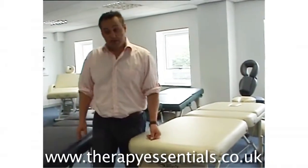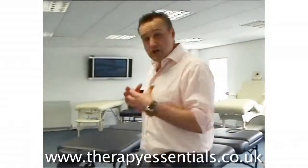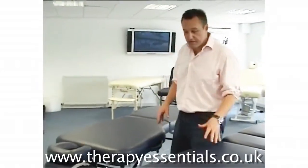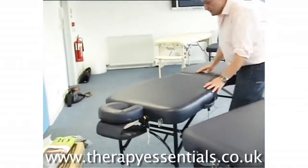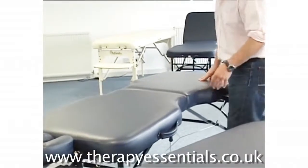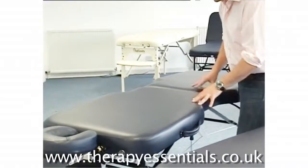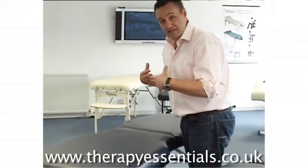But there's another strategy to get around that, and that is by using a contour table. And what I have here is our Affinity 8 table. And as you can see, this is different to the other tables in as much as it's wide at the top and bottom, but it has this sort of contoured cut in here. Now the beauty about that is it does allow your client to then spread out much more, but then still allows you to get really, really good access to the lumbar area, and therefore putting less strain on your back.